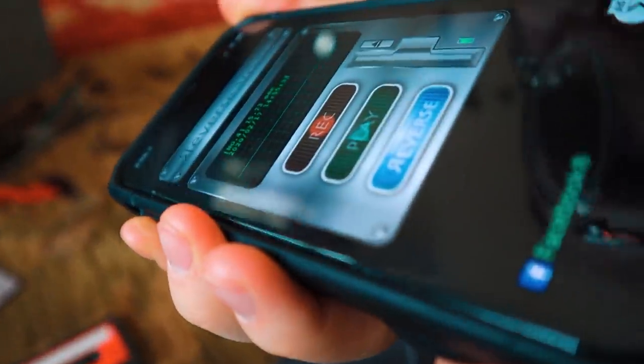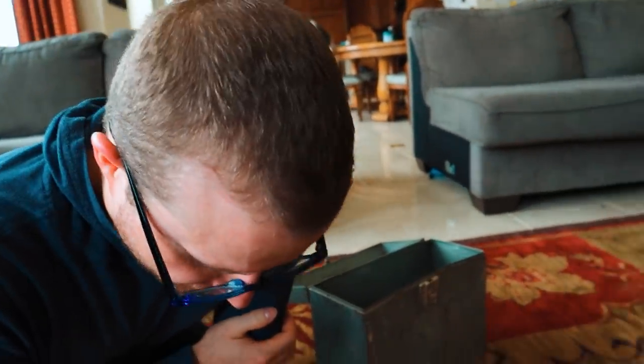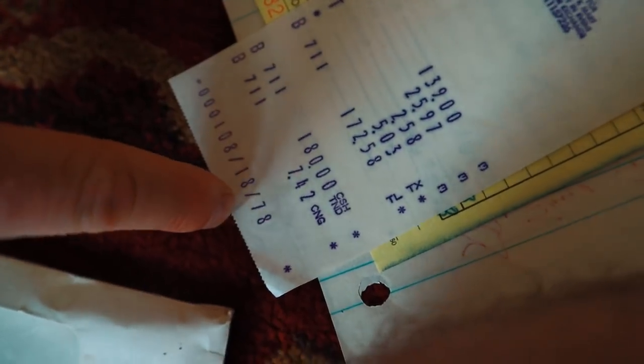May 19th, 1987. Whoa! What did it say? May 19th, 1987? What is this? That's from 78. Oh, yeah. Not 87. Well, it's backwards. It's 87 if you look at it backwards. Oh, weird. That's just mixed up.